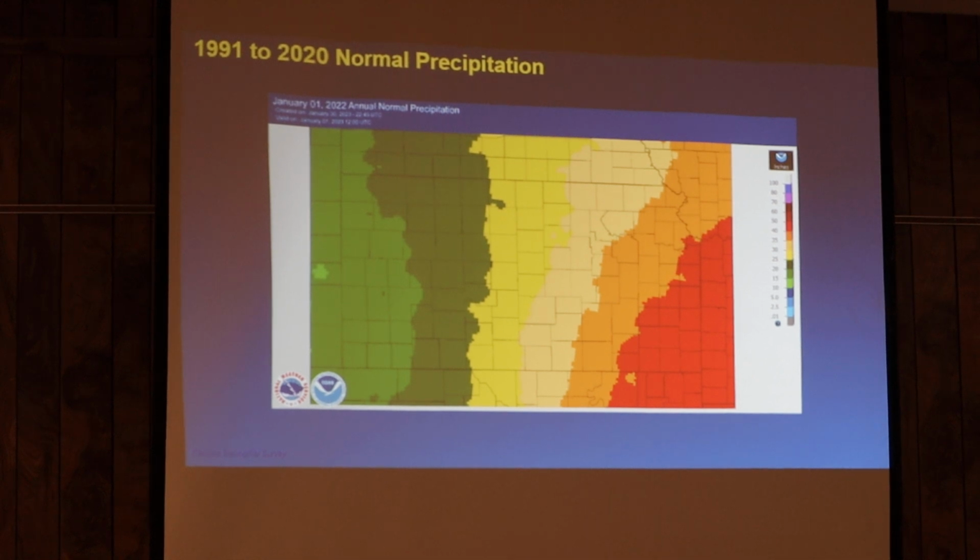When we talk about water levels, we always like to look at the precipitation because irrigation is such a dominant use of water. Precip is a very good indicator of what we expect. So this is a map. The National Weather Service NOAA has a really nice interactive precipitation website where you can do a lot of this online. This shows normal precipitation, which is just the average over the last three full decades: 18 inches on the western side, and almost 40 on the eastern side.